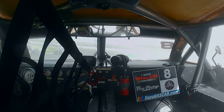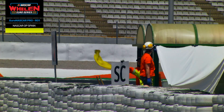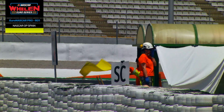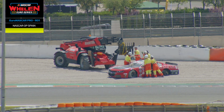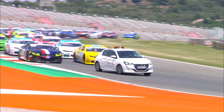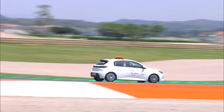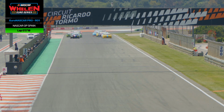Into the gravel goes Dario Casso. Clearly damage to that car. He's in the gravel. Safety car out then to retrieve the vehicle. He can't get the car started, and, well, that shows you a clear indication of why. Properly embedded into the gravel trap. 2x2 formation once again for the restart.